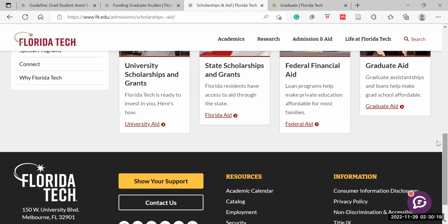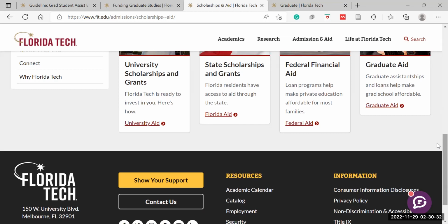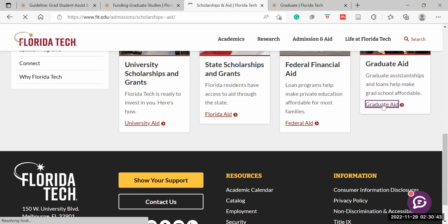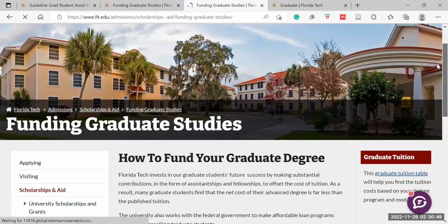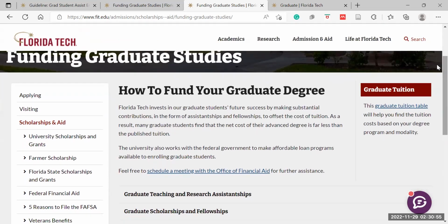You will realize that graduate assistantships and loans tend to help make graduate school affordable, and Florida Institute of Technology seems to offer research assistantship as well as teaching assistantship programs. When you click on this link here, you will come to the Funding Graduate Studies section, which talks about how to fund your graduate degree program.